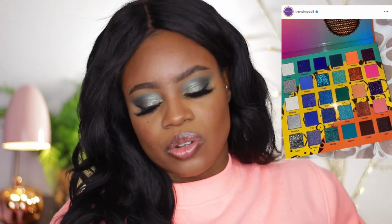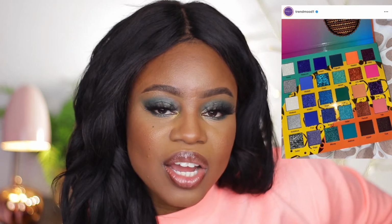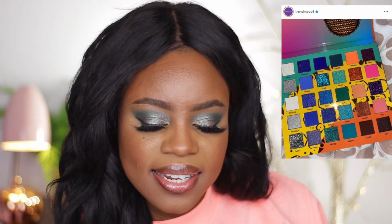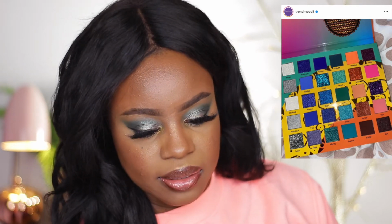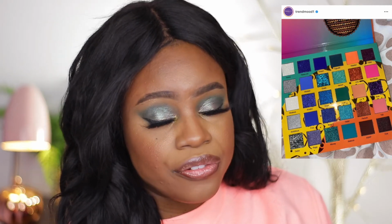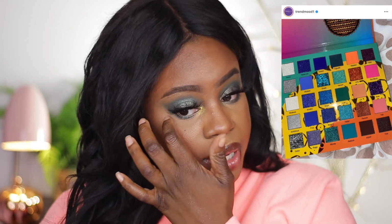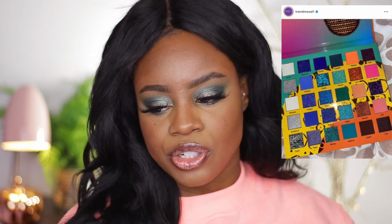Juvia's Place came out with the Wahala 2 palette. At first, when I looked at it, I was impressed, but then I don't know, for some reason, all the blues in there made me less interested in the palette. The shades Wasted, Too Much, Yab, Wicked, these shades are very pretty, yes. But because of all the blues, I didn't get the eyeshadow palette, unfortunately.